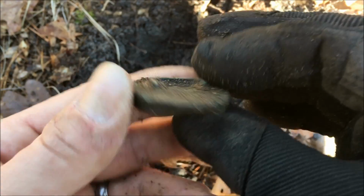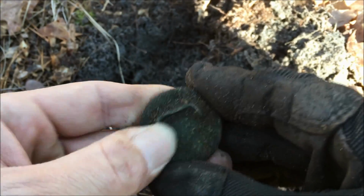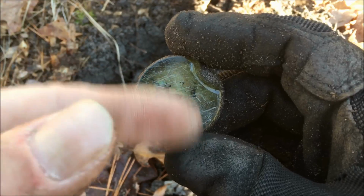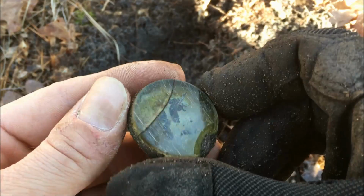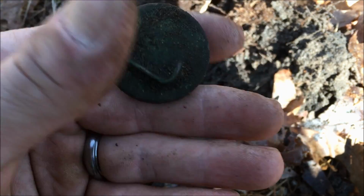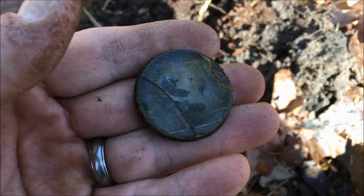Came up in the 60s, 68 to 70. Some sort of a pin, but that's weird. There'd be glass on this side. So I don't know. I'll clean it up later and see if there's any markings on it. But interesting little doodad there. So, all right, let's keep on rolling.